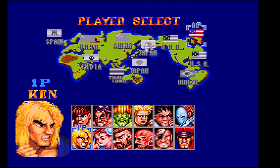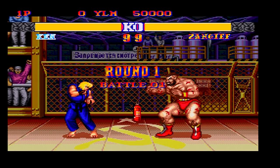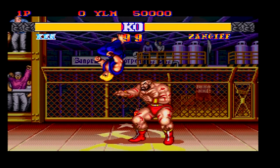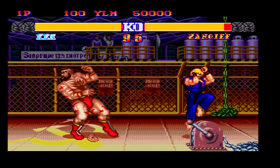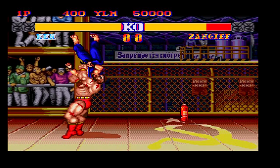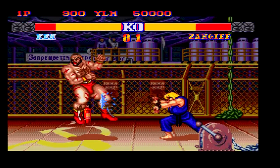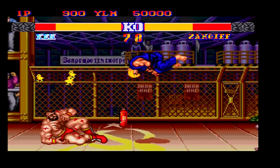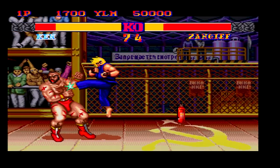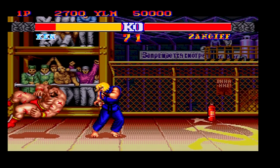It could have been because Capcom released the Street Fighter 2 games on the Super Nintendo and Sega Mega Drive. It could have been that they didn't want to compete with those consoles, because in my opinion, this is an absolutely fantastic port. It's accurate to the arcade, in my opinion. It was released on a 20 megabit Hu card, which was pretty big for the time.